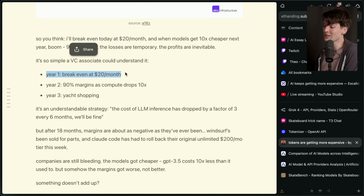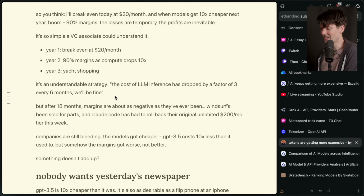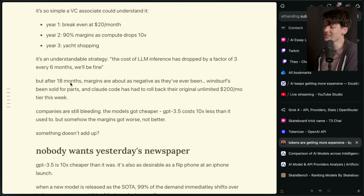Year 1, break even at $20 a month. Year 2, 90% margins as compute drops 10x. Year 3, yacht shopping. An understandable strategy. The cost of LLM inference has dropped by a factor of 3 every 6 months. We'll be fine. But after 18 months, margins are about as negative as they've ever been.